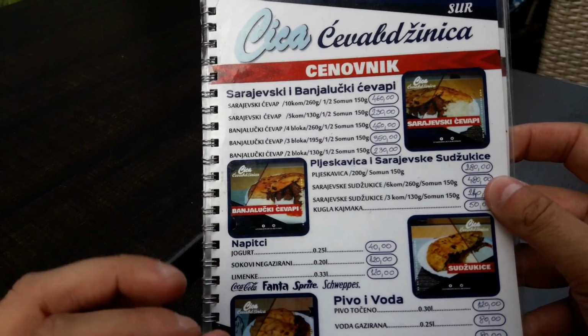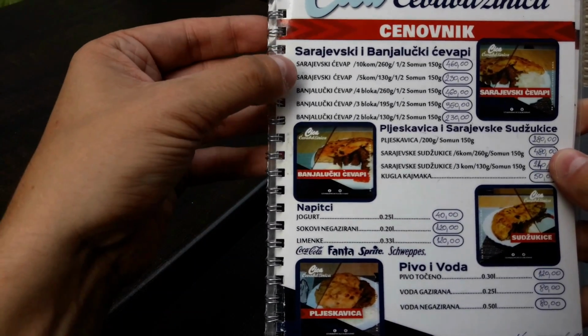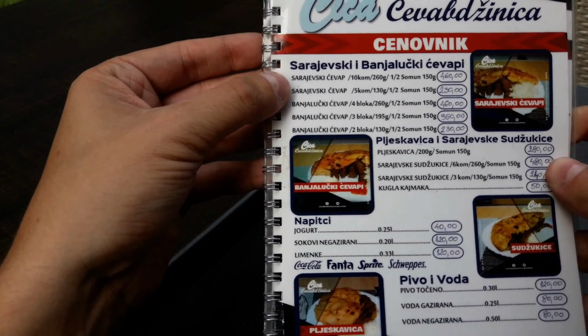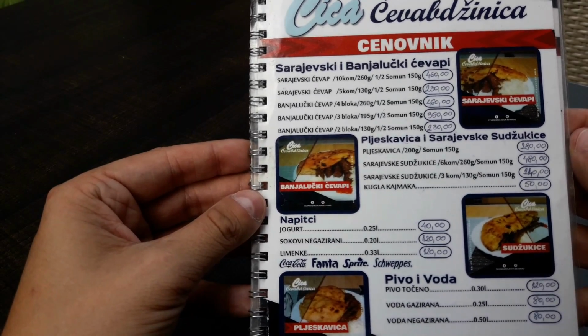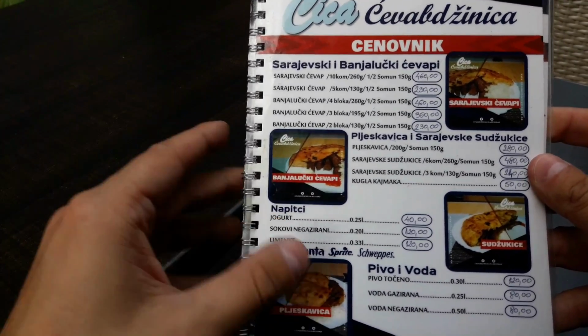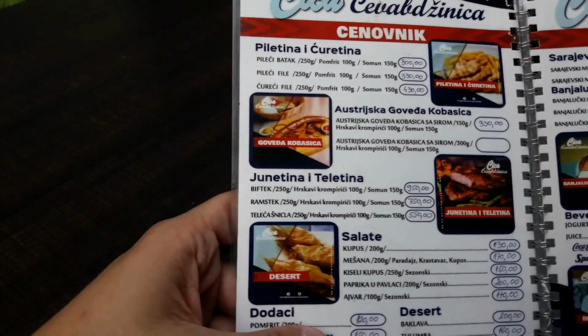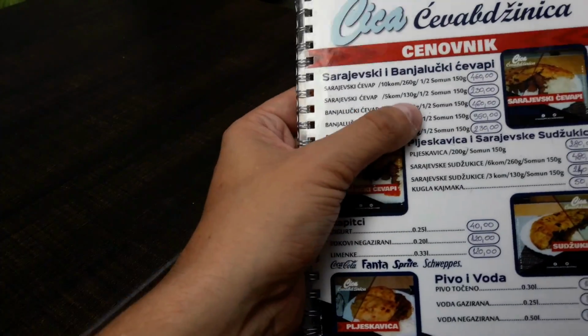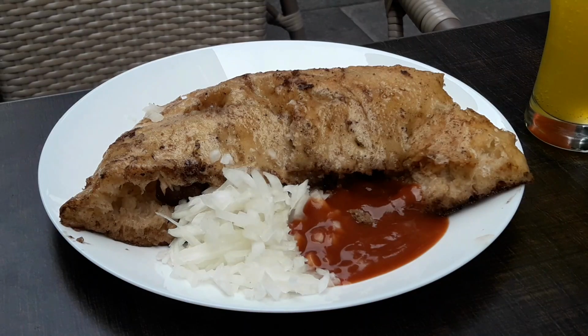From what I understand, the meat is either beef, lamb or veal, and as you can see there's different varieties, so I'm assuming that means Sarajevo, so it's like a Bosnian one I guess, and it comes with a cheese as well, unpasteurised cheese called kajmak, I believe it's called. When I had it the other day it was quite bland, but we'll see what this one's like, and as you can see there are various other dishes as well, and the one I'm going to get is just the 5 pieces, 230 dinar. Oh, okay, fly, move.